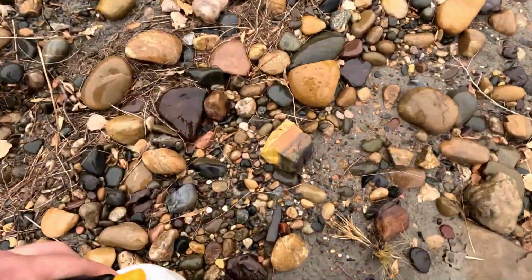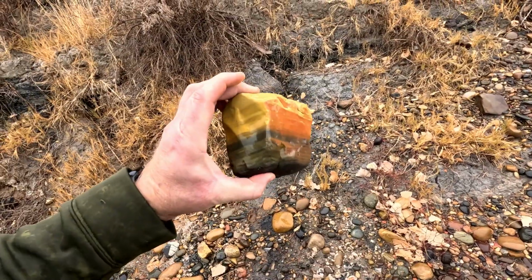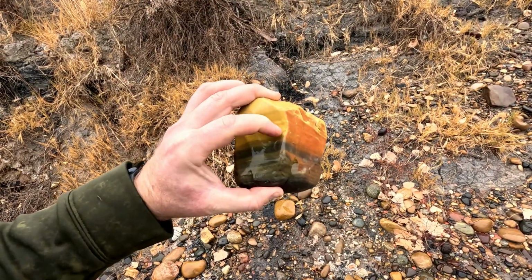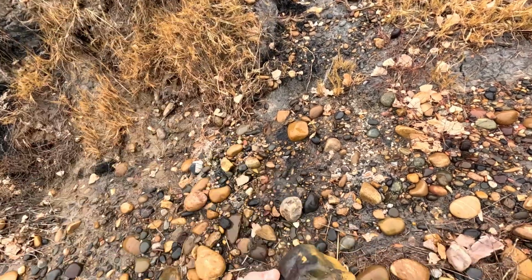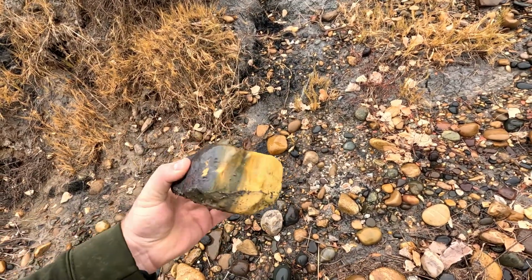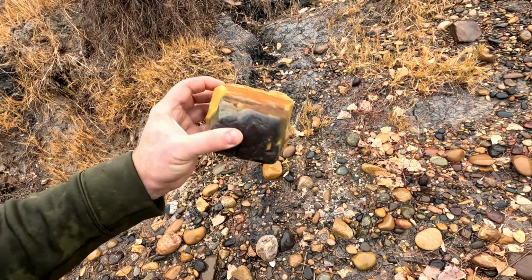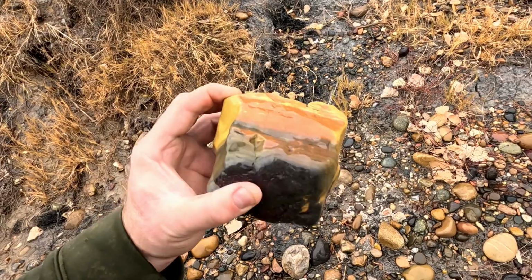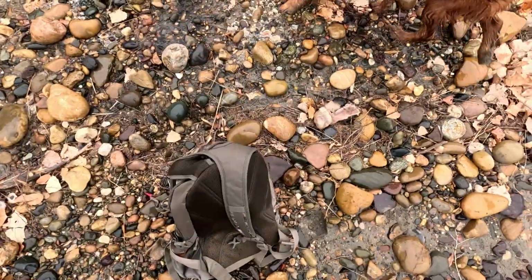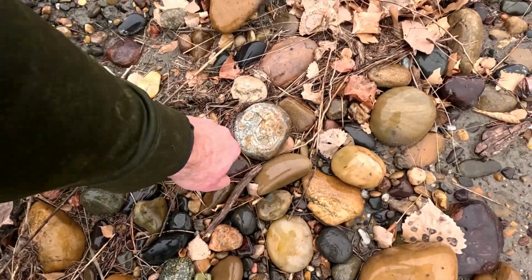Look at this. I see these a lot. This type of rock, I don't know quite what it is. It kind of feels more like a sandstone, but I don't know that it's sandstone. But they're in a lot of different colors. But this one's just kind of pretty. I might have to keep that one. Putting that one in my pack, and I've seen this here. That kind of almost looks like an agate skin.